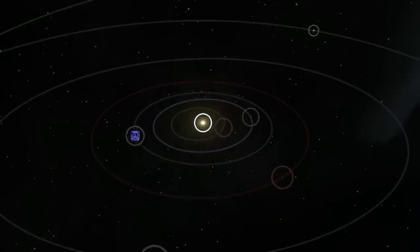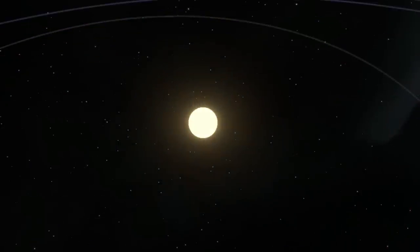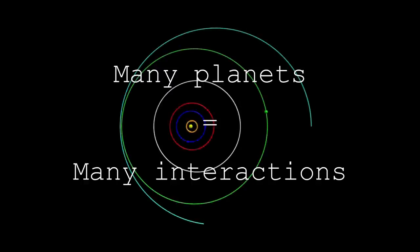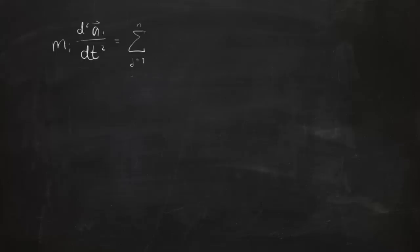Somewhere in a star system far away, there are planets that orbit a yellow star in harmony. Or do they? Everything with mass exerts a gravitational pull on every other thing that has mass. Depending on the conditions, a system with many planets can become chaotic and unstable due to the multitude of these interactions. The forces that a planet like Kerbin would experience would be something like this.